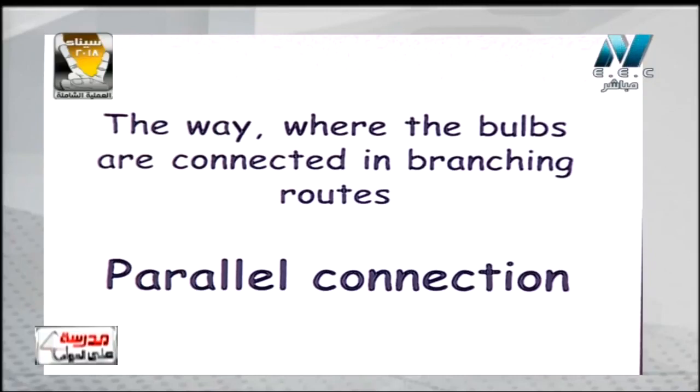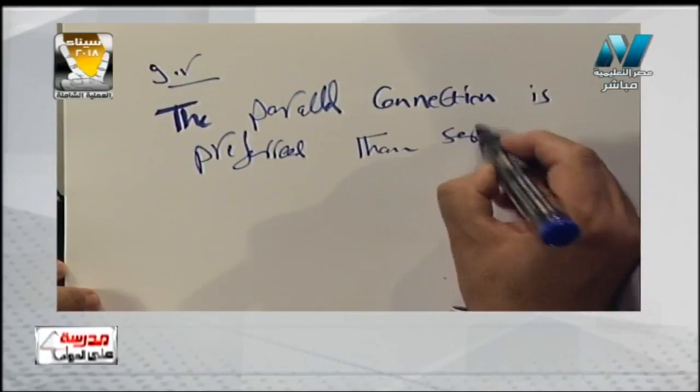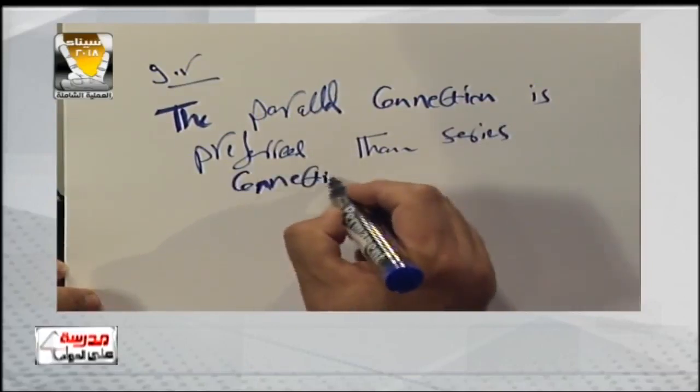So again, I have a very important give reason question in this point. هنا في سؤال مهم جدا give reason بيتعرض ليه أكتر من مرة. The question says give reason, نكتب مع بعض. Parallel connection is preferred than the series connection. نكتب مع بعض السؤال. The parallel connection is preferred, اللي هو مفضل أكتر, than series connection. In this question, I have many reasons, not only one reason.